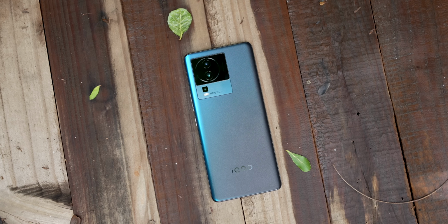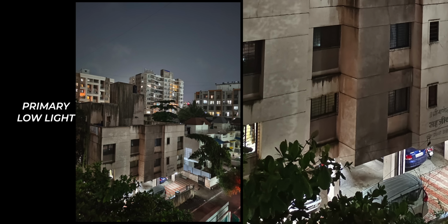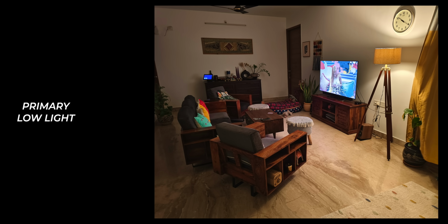iQOO has priced it so well, but that's not really the case. Since you also get optical image stabilization, generally the pictures come out sharp. They are detailed in low light, especially with the night mode on. You can look at how well the scene has also been exposed. There was only one source of light and of course the TV being on, but this is a good job.